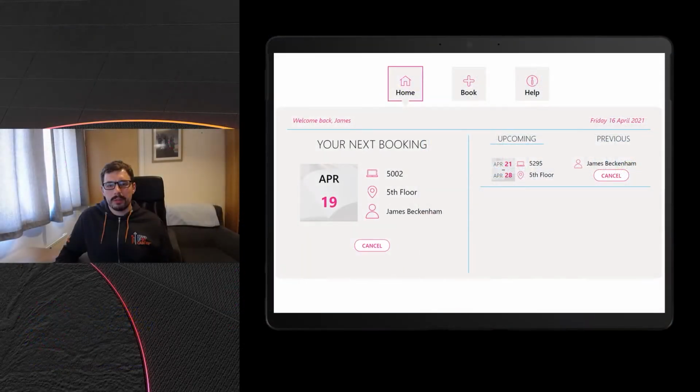The home screen of the app shows the user the next booking, as well as any upcoming bookings and any previous ones they have made. They're also given the option to cancel the booking should they no longer need to attend the office, giving the user full control over their bookings, removing any dependency on the facilities team. Users are also provided help and guidance documentation should they need it.